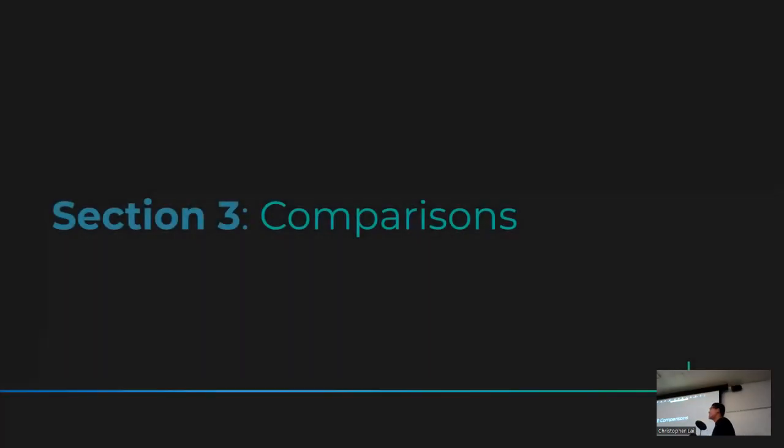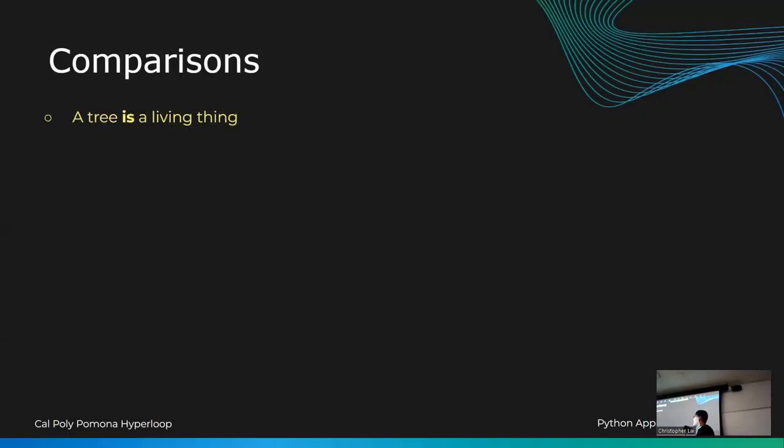That's it. Section 3, comparisons. Before we get into if statements, which is usually the next thing you do when you get into Python, we're going to start by making a few hopefully obvious comparisons. Just a yes or no question. A tree is a living thing, yes or no? Yeah, so in coding, we say true, right?